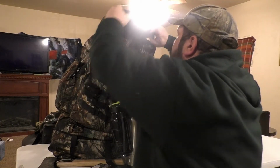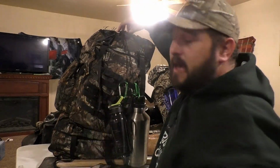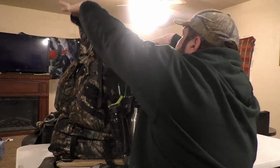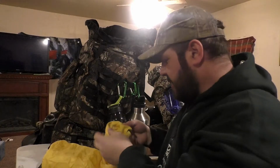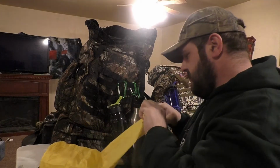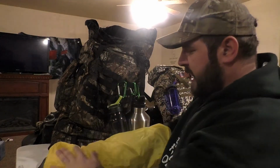All right, now for the big bag. Now this is a waterproof bag though. It is waterproof, and I've had it out in the water. It does not get wet on the inside. Of course, then I got a big dry bag, which normally my food would be in. I think this is a 10-liter dry bag.